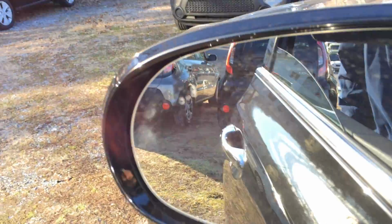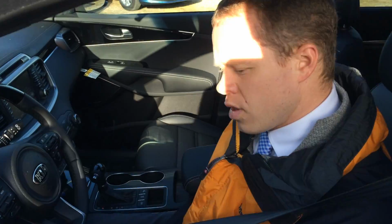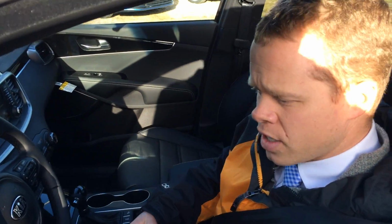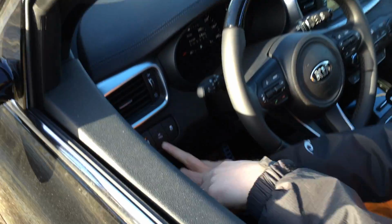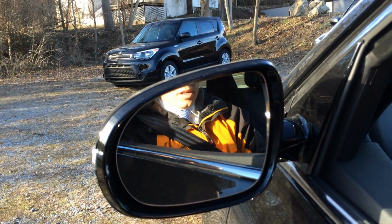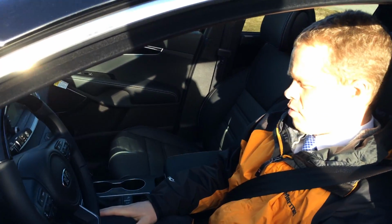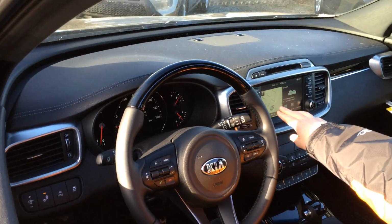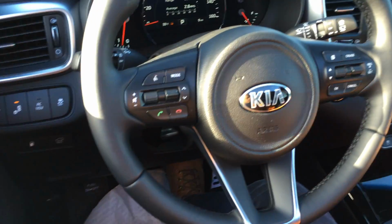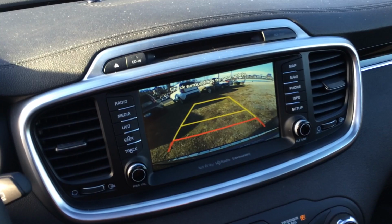Now one of the nice things on this Sorento here, it has the navigation. This option is available on Sorentos with EX Premium package and higher, but it has blind spot detection. So if somebody gets in your blind spot right there, it's gonna flash and let you know, hey, better not merge over just yet. You can see we've got a real attractive cabin here. Here's my head unit. It splits the screens between navigation and my radio here. Real large nav screen. With your backup camera.